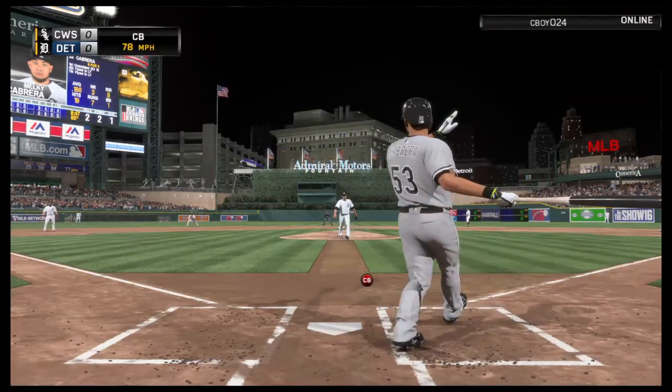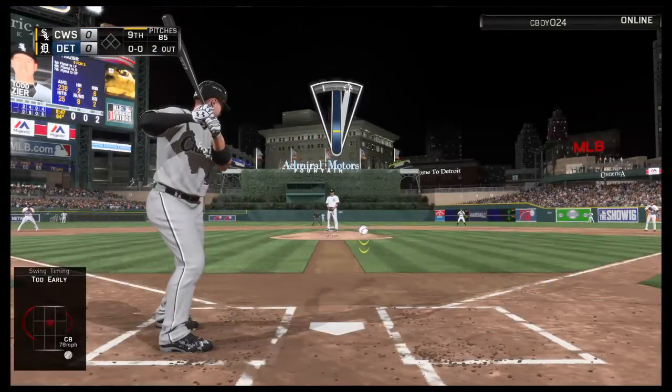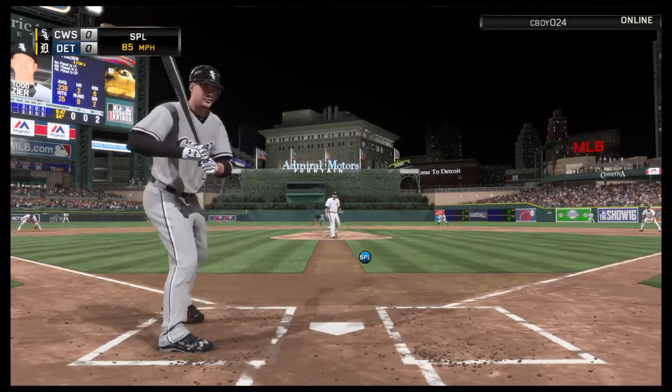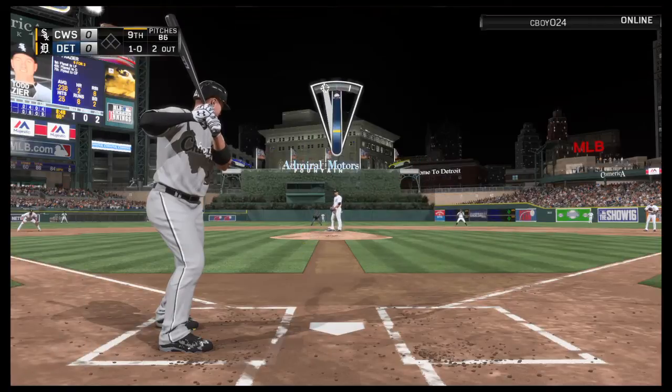And he struck him out. Good pitch there as he registers his 8th punch out of the ball game. Next for Chicago, third baseman Todd Frazier. Todd Frazier is at the plate as he watches ball 1. 2 out, nobody on.